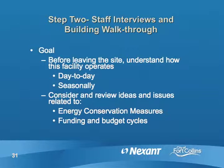We even talk about funding and budget cycles, because a lot of times they'll be up front with us. They'll say, well, our fiscal year ends September 30th, and we'll get more money in October, and here it is April. So we'll take these ideas, present them to the board, and come back maybe in the fall and consider implementing them. Those are always good pieces of information to know.